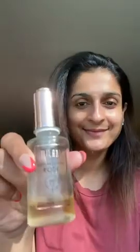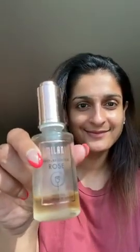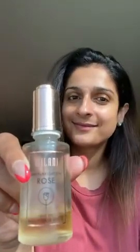Today I'm going to be creating my everyday makeup look and sharing with you some of my favorite products. So let's get started. First up is the Milani Rose Prep and Bright Face Oil. This is something that I use in the morning and sometimes in the evenings as well. I've already added a few drops of this and massaged it really well onto my skin.